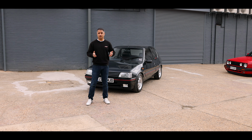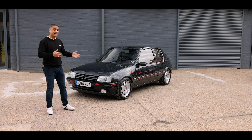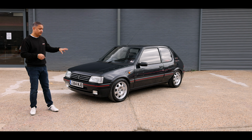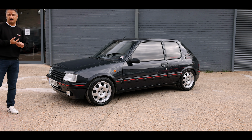Okay, with all this additional horsepower, 50% more than what a 1.9 GTI was at that time, the brakes needed to be upgraded. So they've been upgraded by Pug One Off to 306 GTI brakes. So you've got bigger discs, better pads, and a 306 brake servo cylinder.